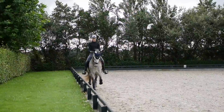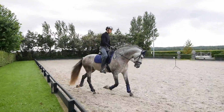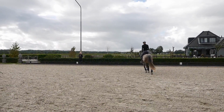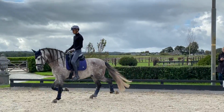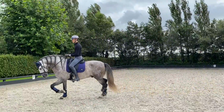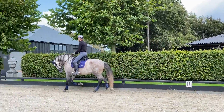And now we are doing B-E-B, ride a circle and let the horse stretch. So I already remember that I didn't quite let Emporio stretch enough. Looking at this back, it felt different than what it looks like. I should be letting him stretch a little bit more down into the hand and forward. That's something I need to keep in mind. Now between B and M, shorten the reins again.